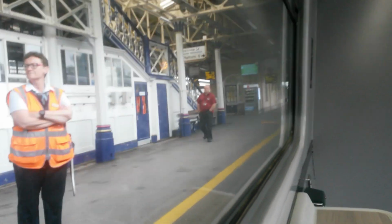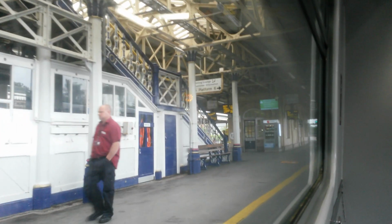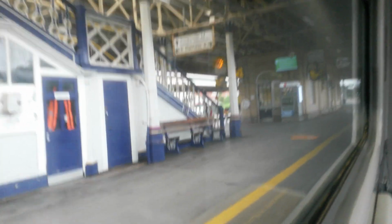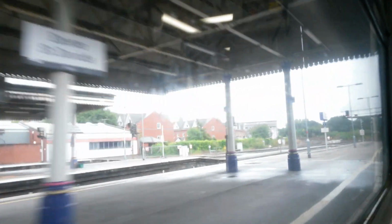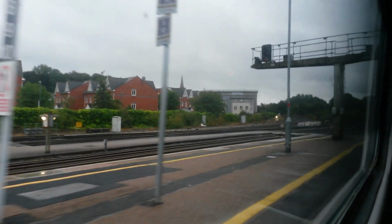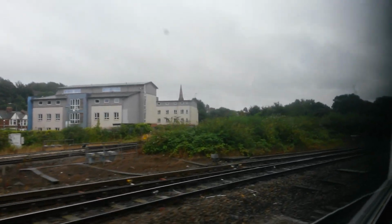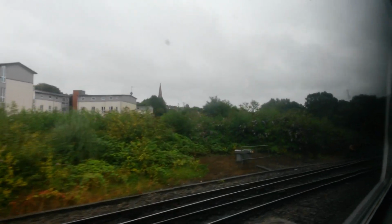Okay guys, we are back, about to leave Exeter St David's now. Going past Exeter St Thomas and Starcross. We won't be stopping at those stops, but we're stopping at Dawlish. Won't be talking much in this video guys, just let you enjoy the video. So we'll be stopping at Dawlish Warren only and then getting off at Dawlish where my train journey will end.